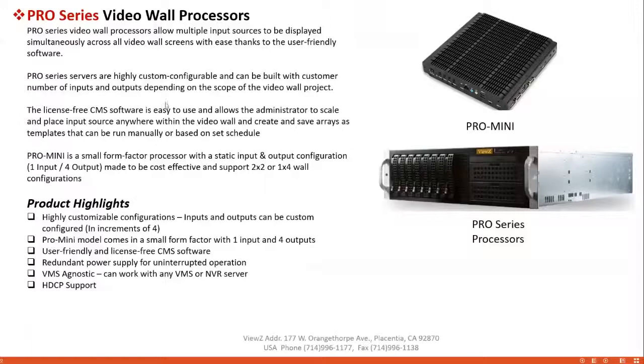The license-free CMS software, so this is something that I explained again earlier. Our software comes bundled with the hardware. There's no additional cost for the software, and there's no annual upkeep. There's no license that you have to purchase. It's very user-friendly and easy software to use and manipulate.